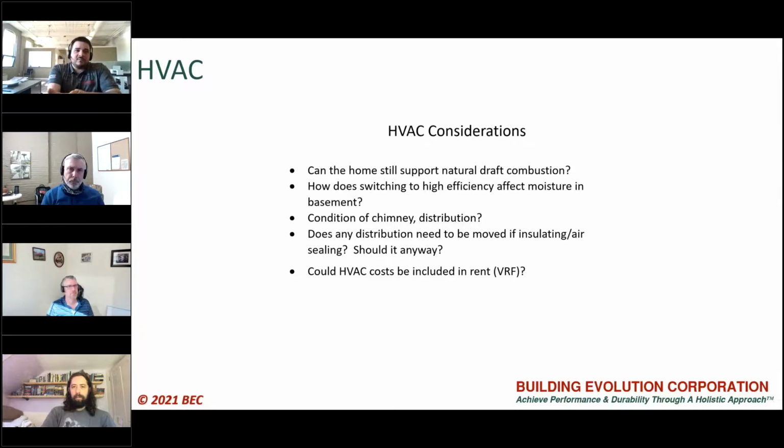We have to put the combustion appliance zone in the worst case scenario, meaning we close all the windows and doors, we turn on exhaust fans, we get as much negative pressure in the combustion appliance zone as possible. And if it doesn't vent under those conditions, it's probably not going to vent under a much tighter house. So it's still tough to get that concept across to the plumbing community, unfortunately.